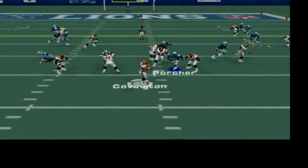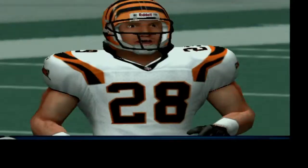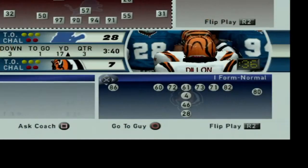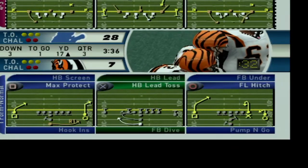Covington back to throw. Wright makes the stop at the 17. Well, they kept it on the ground there. Yeah, you want to keep the defense guessing. You want to move the ball downfield, which they didn't do here.